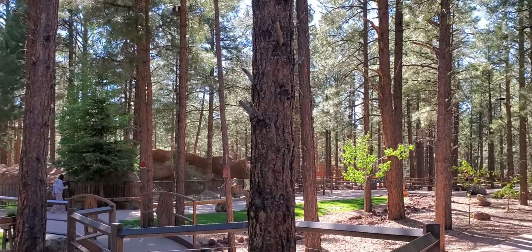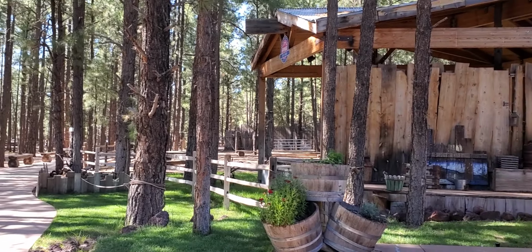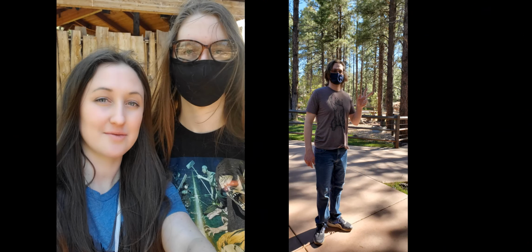This is kind of the other overview when we first walk in. This looks like an area that they would do classes. We decided to throw in a couple more pictures because, I mean, you gotta have the fun, right?